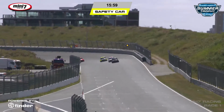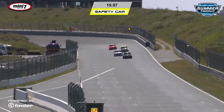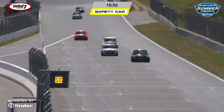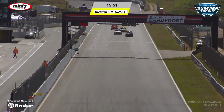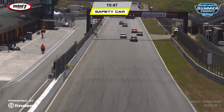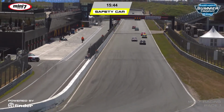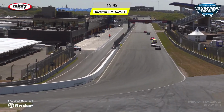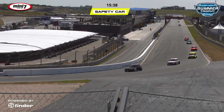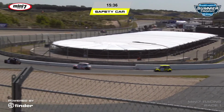There they are again, through Arie Luijendijk corner, the banked corner, onto the straight. Now it's Rupert Deeth in front, that's quite clear. Now, safety car. Safety car. That's why they drive so slowly. You were quiet and I was quiet because we were just thinking, okay, is this the real race speed or not? And it wasn't because the safety car was there, but then we missed something.